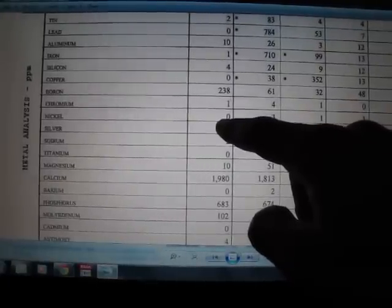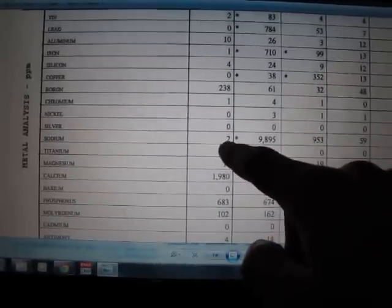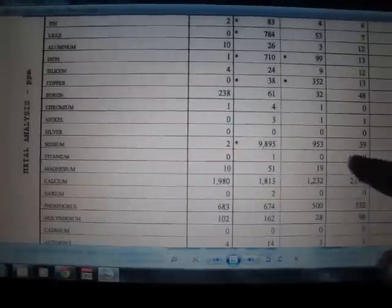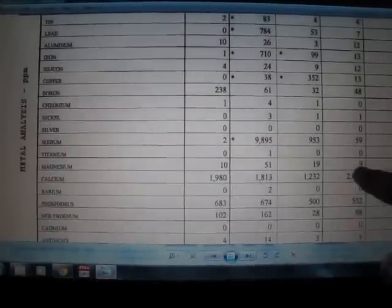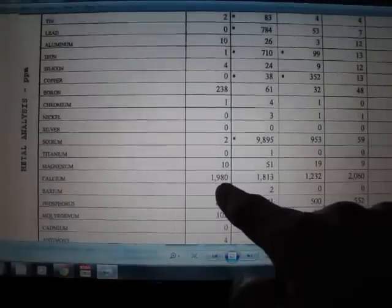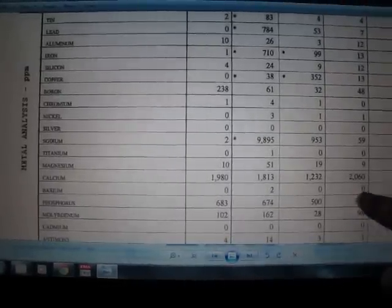Nickel, 0 with the new oil, and then nickel at 1 part per million here. Silver, 0. Sodium, 2 parts per million; sodium, 59 parts per million. Titanium, 0 parts per million; titanium, 0 parts per million. Magnesium, 10 parts per million; magnesium, 9 parts per million. Calcium, 1,980 parts per million, and then calcium, 2,060 parts per million. Barium, 0. Barium, 0.